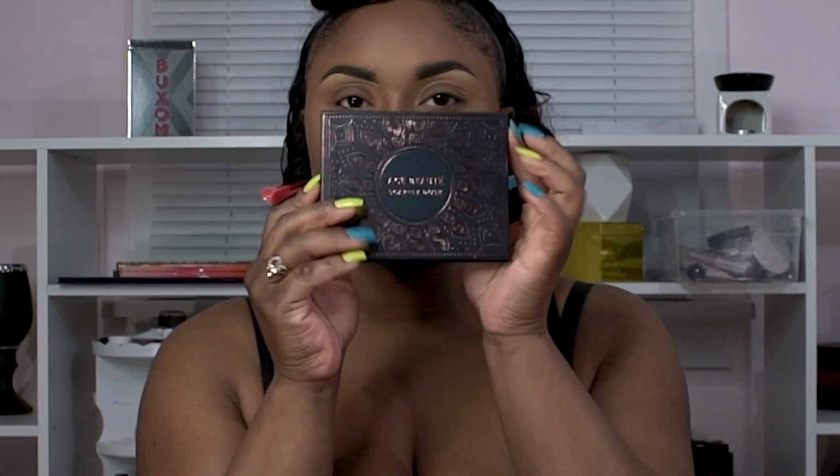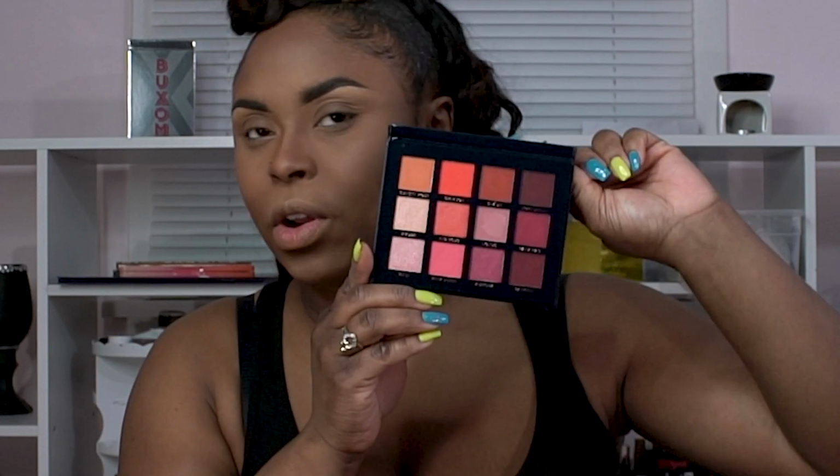So this is the Scarlet Dusk palette from Ace Beauty. This is what the colors look like. I swatched some of it already on Instagram.